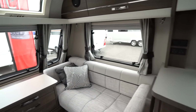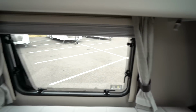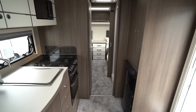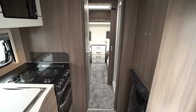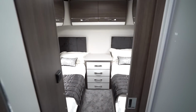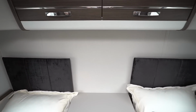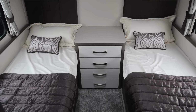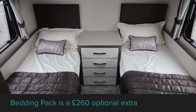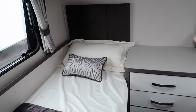As we go into the caravan, as ever, we'll take a quick look at the front, swing around and walk through to the back just to give you a feel. So we are in the 574, which has the central washroom and then twin rear beds on a single axle chassis. And so we will start in more detail here in the bedroom, which I have to say is gorgeous, isn't it? I mean, it's really, really nice, because that really does make it, doesn't it, that bedding pack.